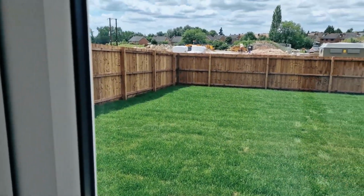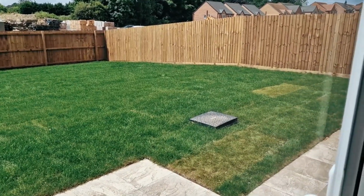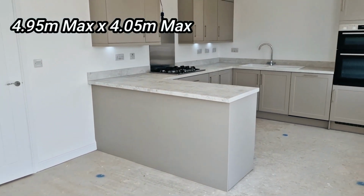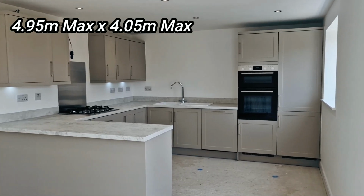Plenty of room for a shed and trampoline, which often tend to appear, but there's all sorts that can be done with a space like this. So the utility room is just on the left there, which we'll see in a moment, but the kitchen diner is coming in at 4.95 metres by 4.05 metres.